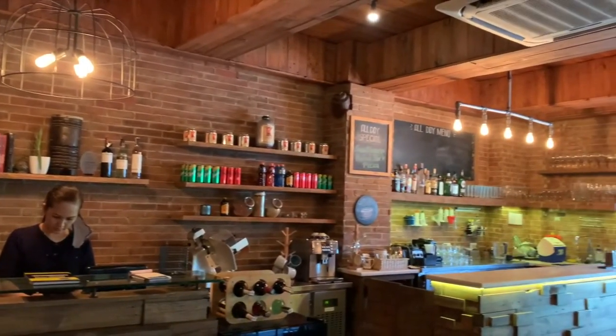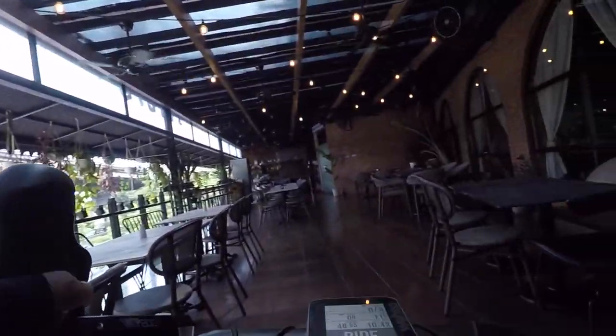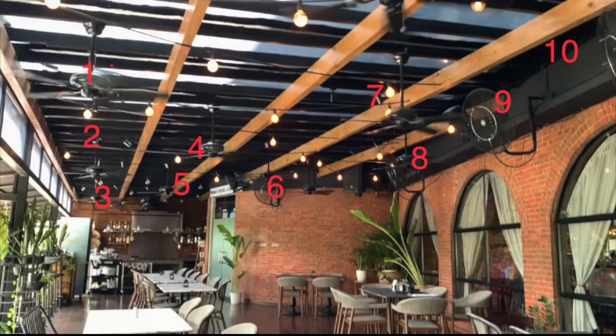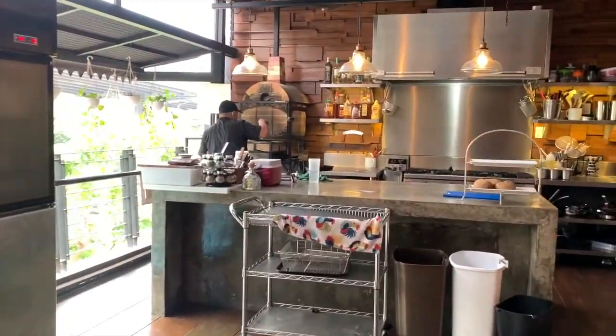I was very much impressed with the ambiance of the resto. Wow, this is nice. I like it. The place is very spacious with very good ventilation. There is quite a number of ceiling fans, that's why the place doesn't feel hot and humid. This photo alone has 10 ceiling fans. There is also an adjacent room which you can rent out for special events or meetings. It is an open type of kitchen located at the lateral side of the room.